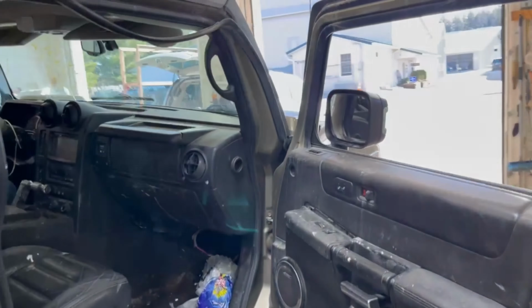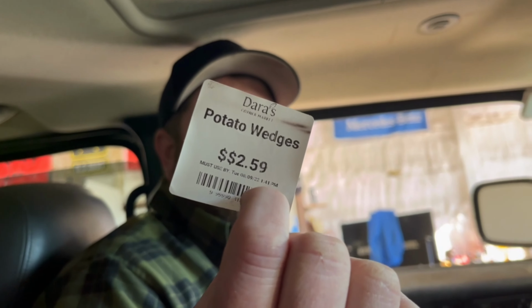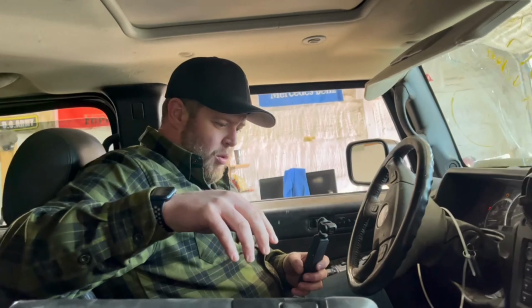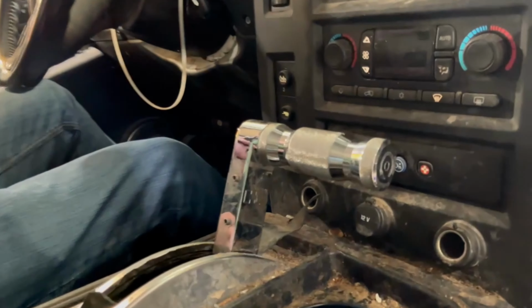It gets better. Down here, somebody bought $52.59 of freaking potato wedges and was so gosh darn lazy they put the sticker on the center console. You cheap son of a gun. Who buys $2 in potato wedges? I think there's mold on the back of that sticker. Yeah, there's... Oh, wow. I didn't even look at the freaking shifter. That's ribbed for his pleasure.